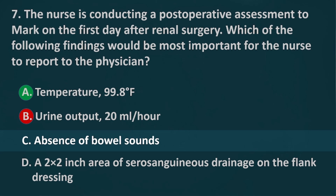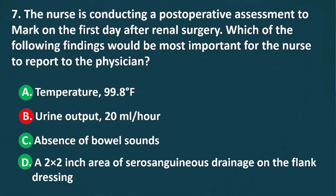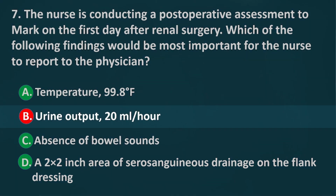During surgeries, analgesics and anesthesia cause peristalsis to stop, which is called paralytic ileus, and is expected in post-operative care, making option C a correct statement. A small amount of serosanguineous drainage is to be expected. The client will be encouraged to move around as soon as he can after surgery. This will stimulate blood circulation to help prevent blood clots, making option D a correct statement. Therefore, the correct answer is letter B.